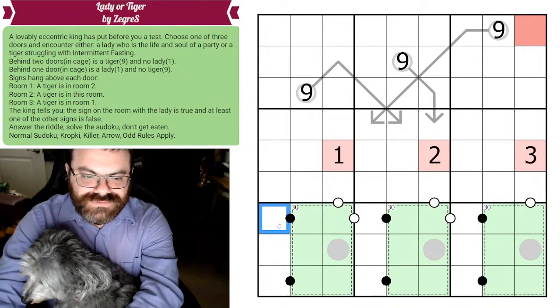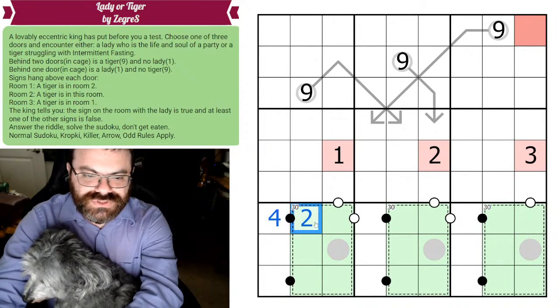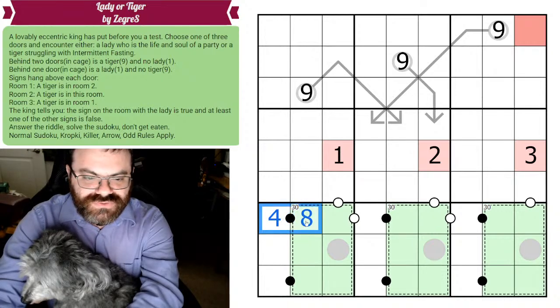Digits separated by a black dot have a 1-to-2 ratio, so that means one is double the other. So if I put a 4 here, I can put a 2 here, because 4 is double 2, or I can put an 8 here, because 8 is double 4. It has to be exactly double.